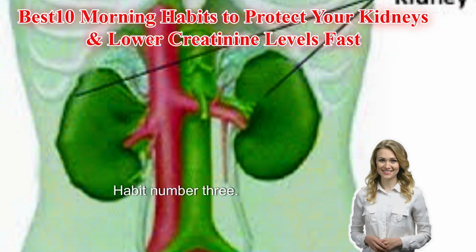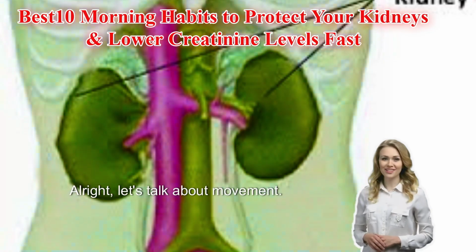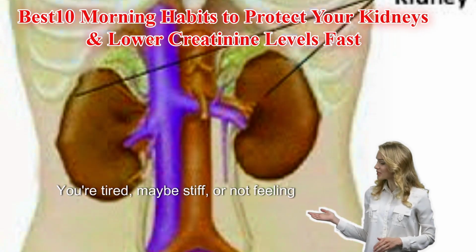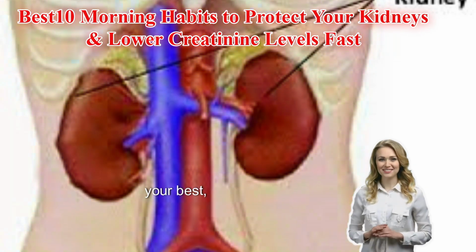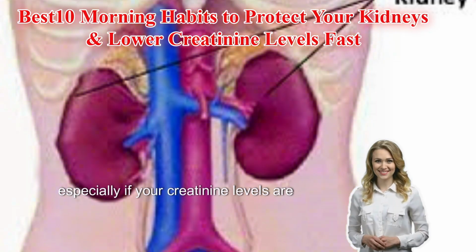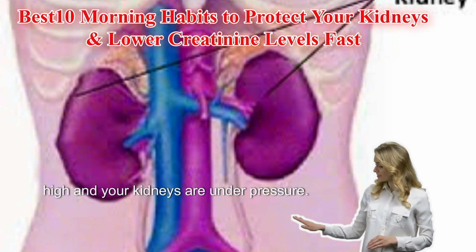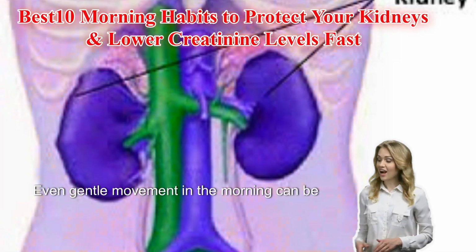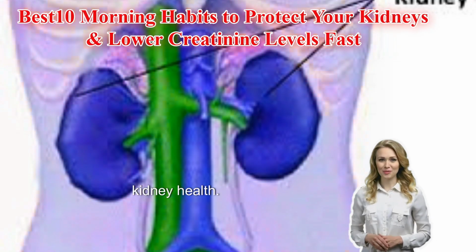Habit number 3. Alright, let's talk about movement. I know more mornings can be rushed. You're tired, maybe stiff, or not feeling your best, especially if your creatinine levels are high and your kidneys are under pressure. But hear me out. Even gentle movement in the morning can be one of the most powerful habits for your kidney health.